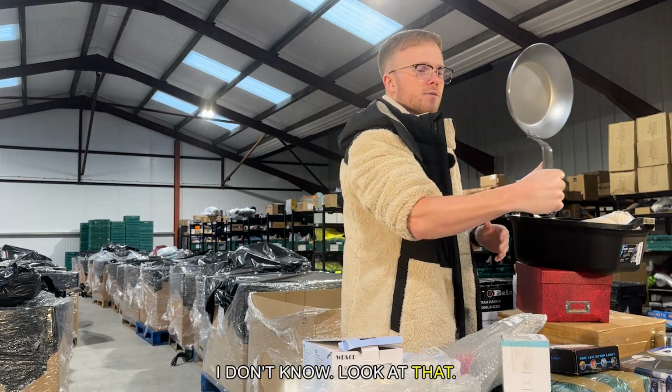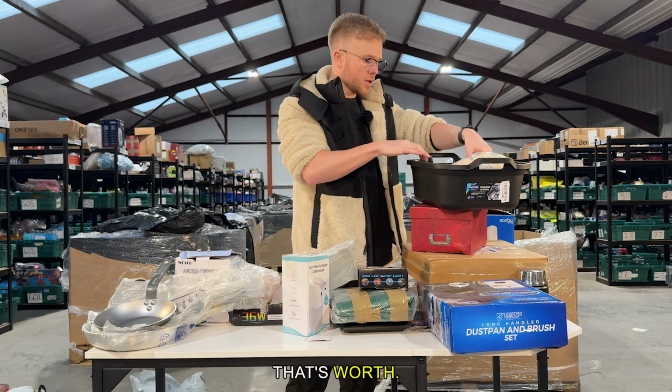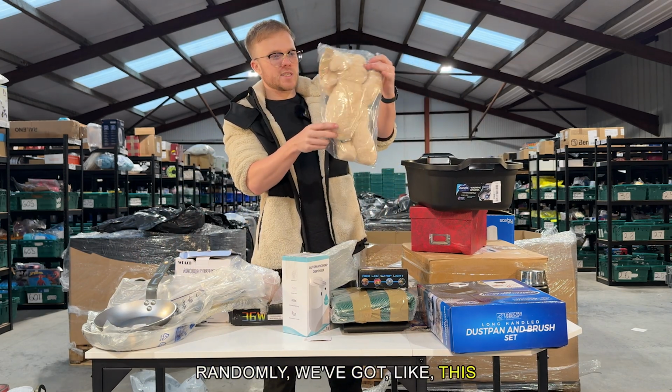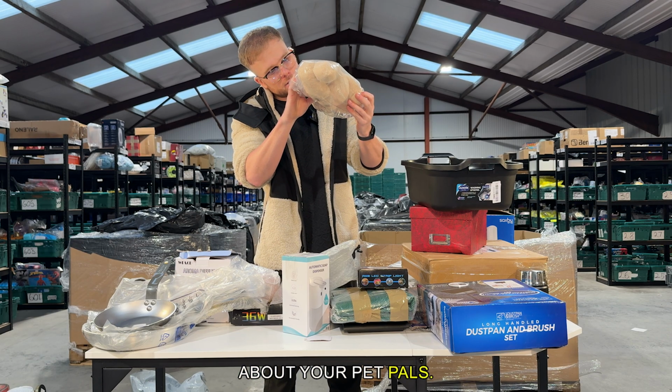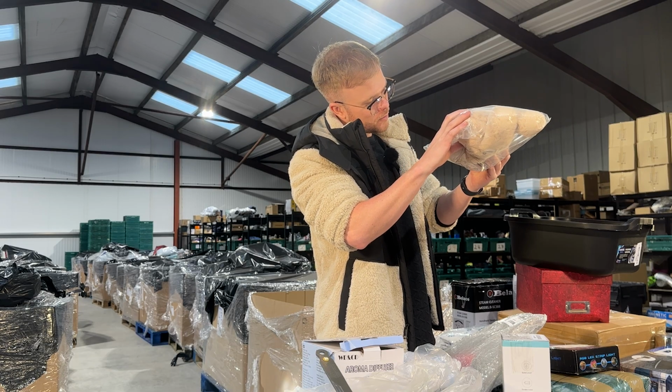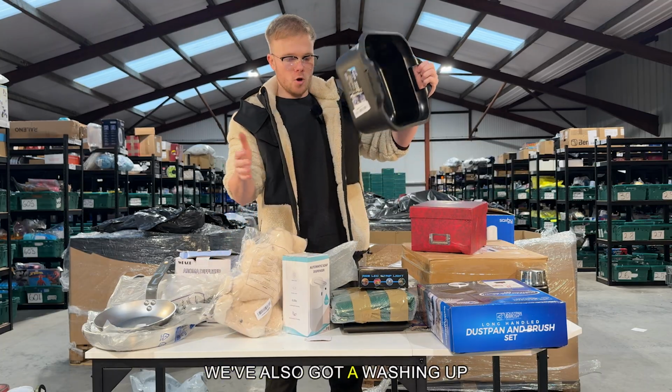I don't know. Look at that. Tell me what you think. De Buyer, it's made by. Be interesting to see how much that's worth. Randomly, we've got this teddy bear by About Your Pet Pals. Cute and soft. So a random toy, and then we've also got a washing up bowl.